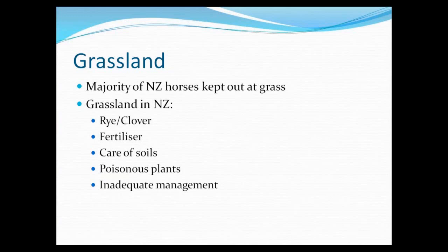Now, these pastures are not very suitable for horses. They're very high in sugar, they're very high in protein, and they may also contain the endophytes, which are the fungi that cause staggers. Now, I'm going to talk about staggers in more detail later on, but essentially there's a good reason for the endophyte to be included in the rye grasses in New Zealand.